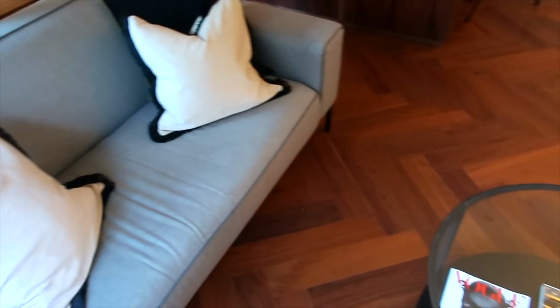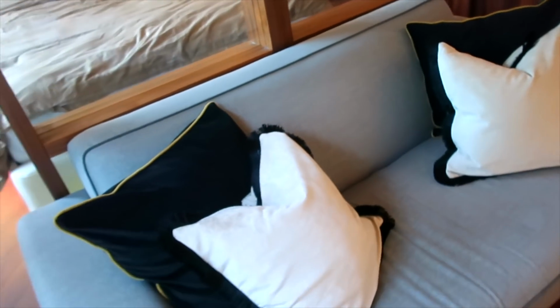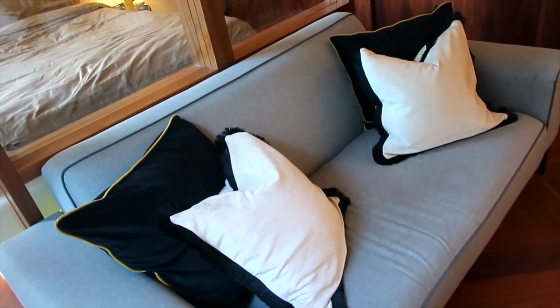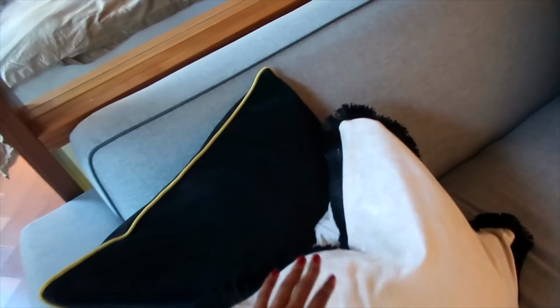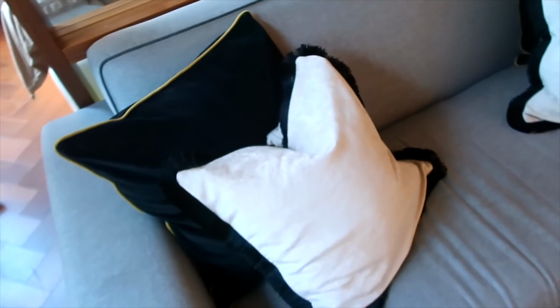So directly opposite the coffee table is my couch. The couch came with this flat. What didn't are the cushions that I've placed here. Guys, if I tell you what cushions came with this flat, you'd literally laugh. They were so ugly. So I replaced them with these two cushions from H&M, and I've literally karate chopped the hell out of these cushions.